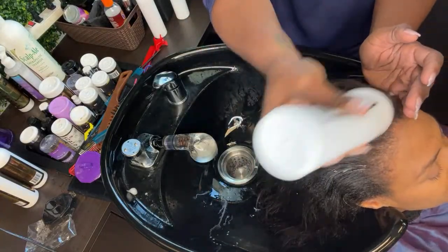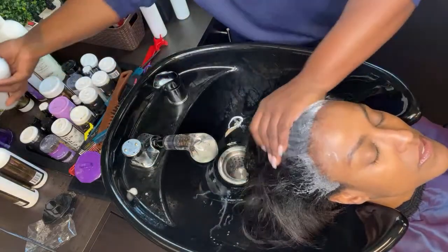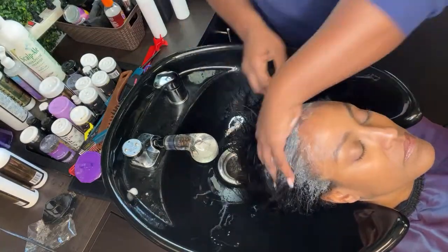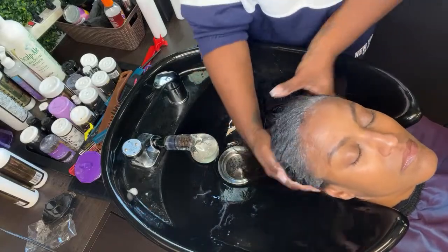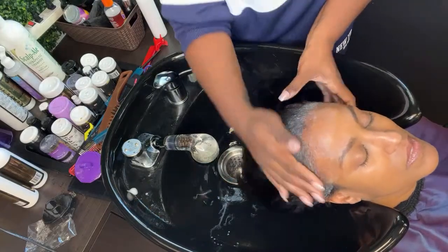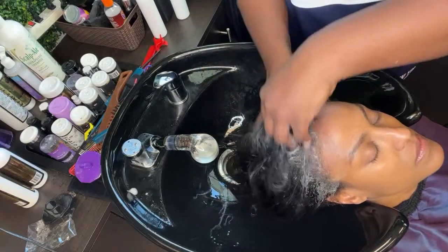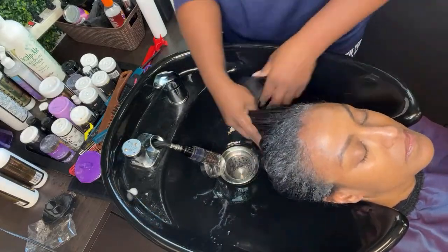So this is the Soothe and Balance pre-treatment that you guys always hear me talking about when people say, I have a super itchy scalp, or a lot of dry scalp, or dermatitis. That is what this is for. It really is calming, instantly. Once you put it on the hair when it's dry and allow it to sit for a second, then turn the water on, the scalp is instantly cool.